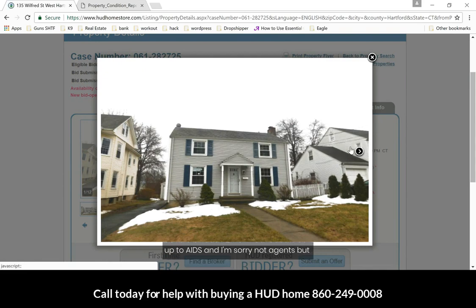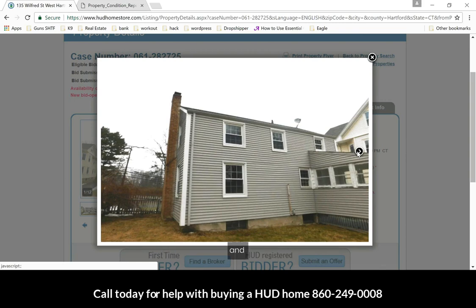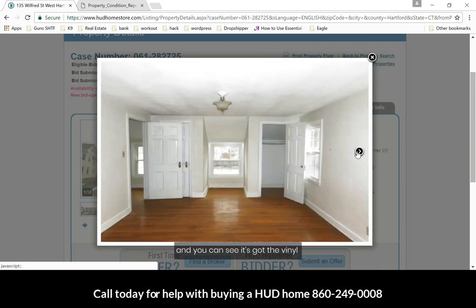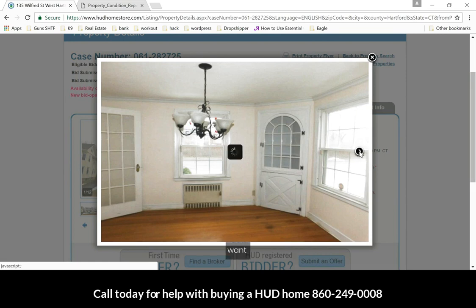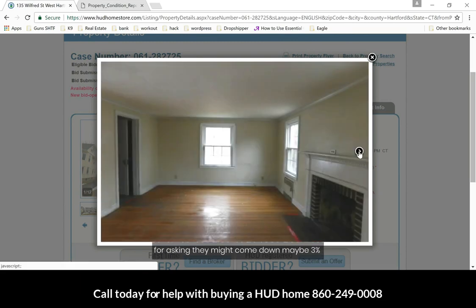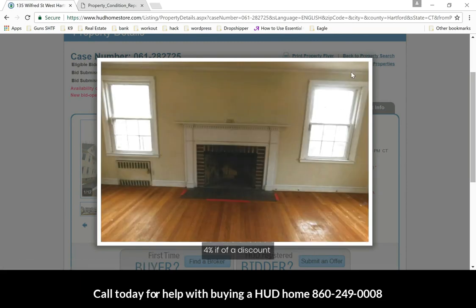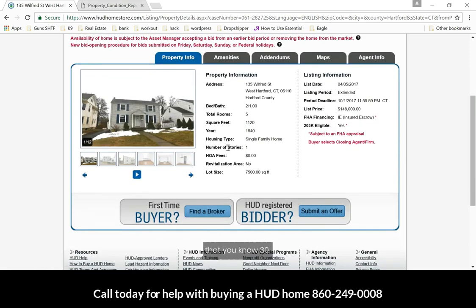So here's one in West Hartford, Connecticut, which is a pretty nice area. You can see it's got vinyl siding, replacement windows, and nice hardwood floors. They're going to want as close to what they're asking as they can get. They might come down maybe 3%, 4% as a discount. The longer they sit, you can get these properties at 30 to 60% of what they're asking for. You just have to watch the properties and bid consistently. Again, this one here is insurable.